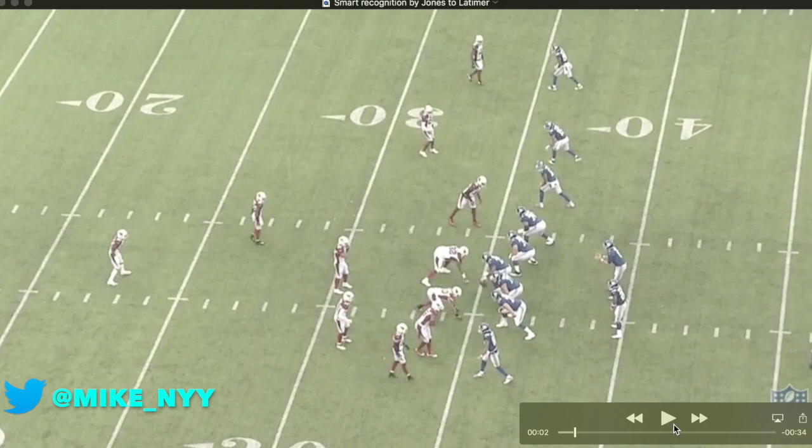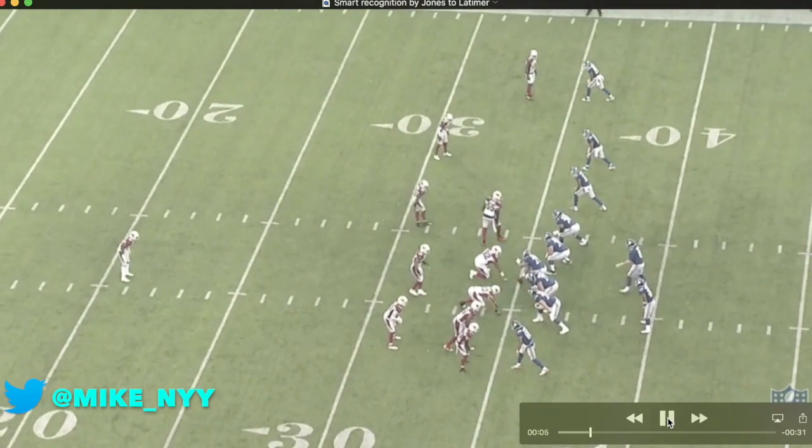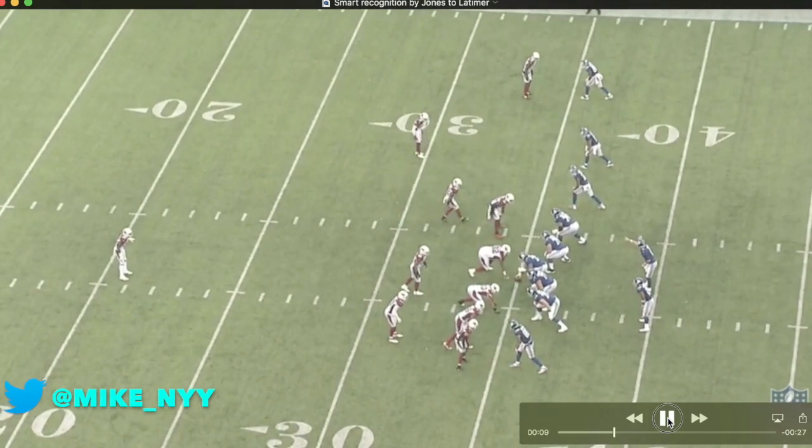So I just praised Daniel Jones on the last play, and I'm going to do it here once again. So, veteran move right here. He sees the safety is blitzing. He points it out. All right, so you see him pointing out the blitz that he thinks is coming, and it does. Cody Latimer recognizes it as well. So what's going to happen is Chandler Jones is going to blitz right here, and this safety is going to blitz right here. Obviously, there's man coverage on the outside, it looks like.